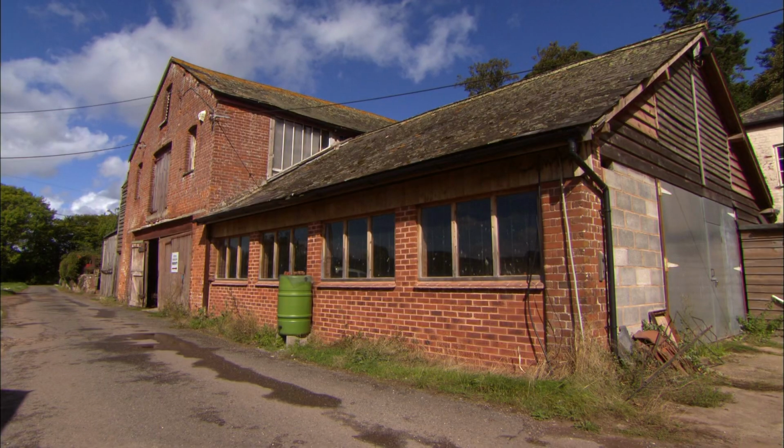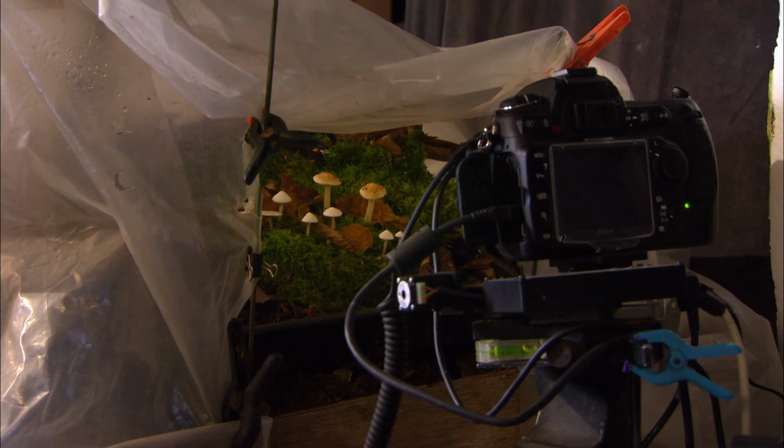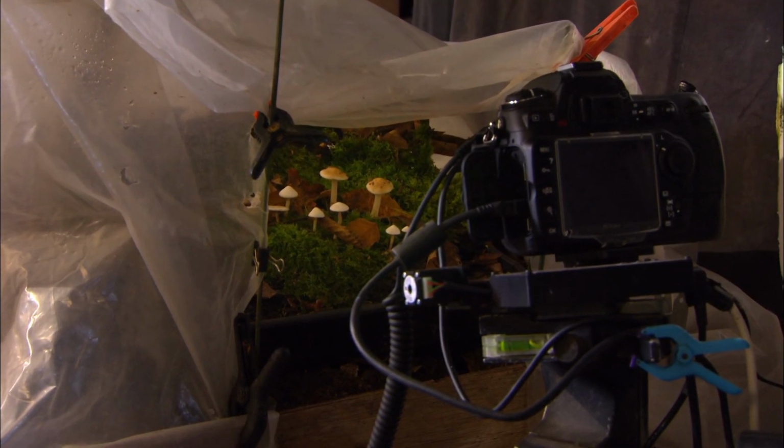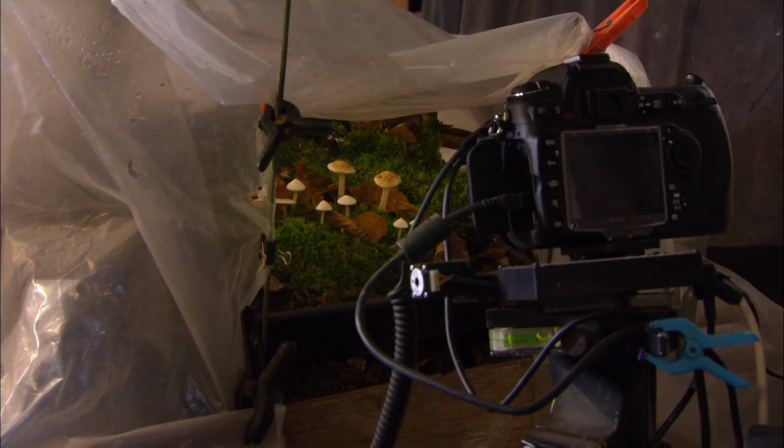Actually, he's in Devon. In his secret laboratory, cunningly disguised as a picturesque barn, Tim both makes things grow and films them as they do it.